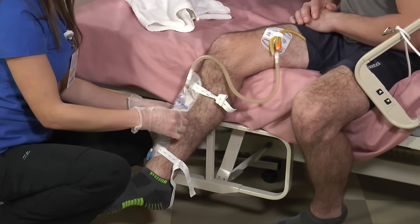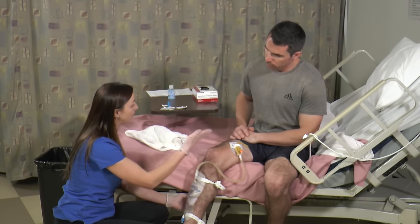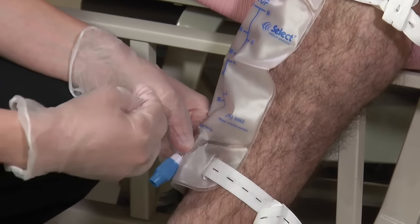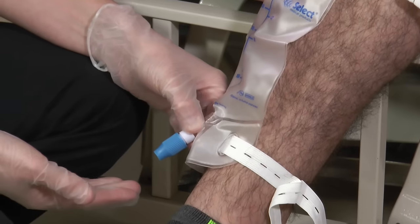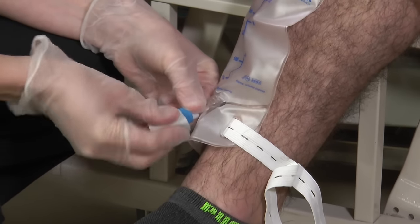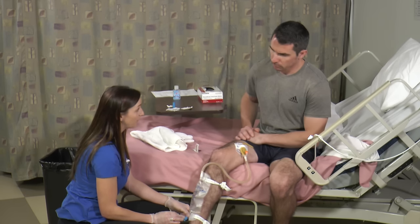Now, as for emptying the bag, you're going to want to ensure that you empty it over a toilet and you detach it from your leg. But you're never going to want it to be above the level of your bladder. So this will be your pour spout right here. And when it's about halfway full, you will want to empty it. So what you will do is turn this counterclockwise and allow it to drain completely, and then close it. You can then take an alcohol swab and clean the outside, all the while ensuring that the pour spout has never touched any other surface to reduce the likelihood of an infection.